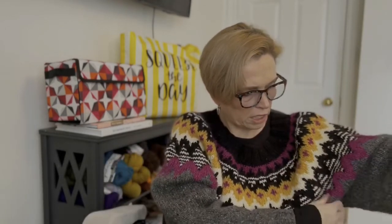I'd much prefer having a very large oversized garment, especially with this type of sweater, which is very cozy and relaxing and not meant to be tight or fitted. So I went with the 50 inch size, which was the size 5, but really I could have knit a much smaller size. I have a lot of positive ease, and I will insert pictures.